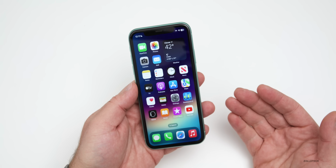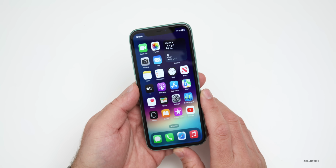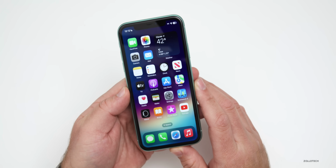So Apple could release something such as an iPhone SE 4, fourth generation with an LCD, but it looks like everything is going to be OLED from now on. So that could be a reason you would want this, but first let's talk about price.